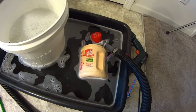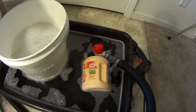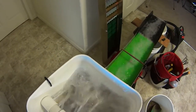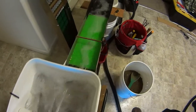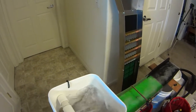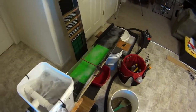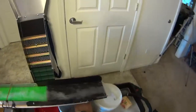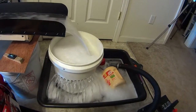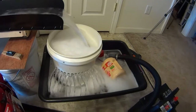So let's do take 2. There we are. Whew. Flash steady going on here. Yeah, that's all right though. Out on the creek, that won't matter too much. Yeah, that's working good. Well, I think it's about time to run some material.